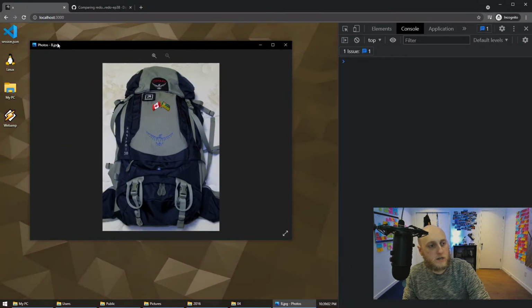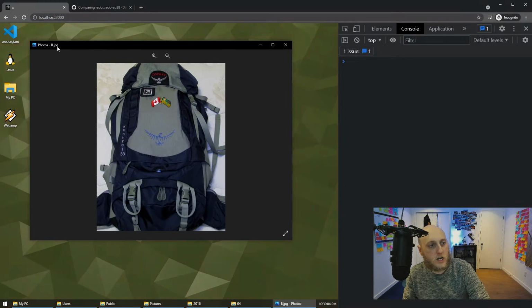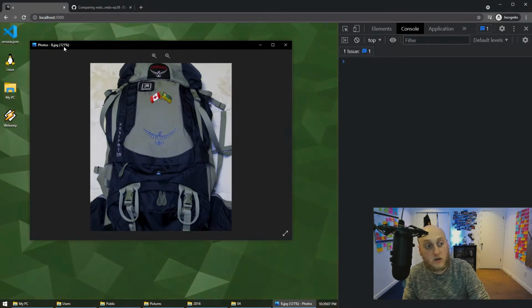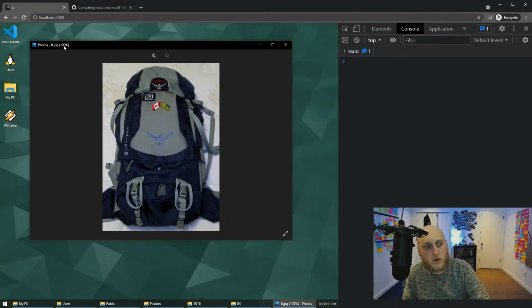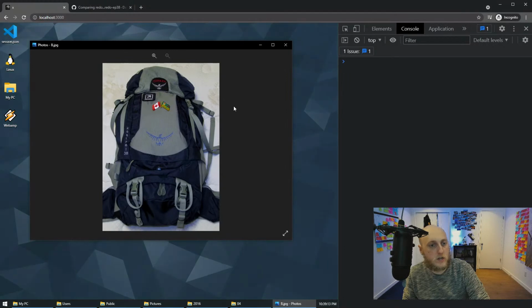Here's another bug. You see the title bar. If I zoom in, it should have changed to 110, but if I zoom in again, now it did do 121. If I zoom back, 108. And if I zoom out here, it shouldn't do 100% either. It's supposed to reset at 100%.